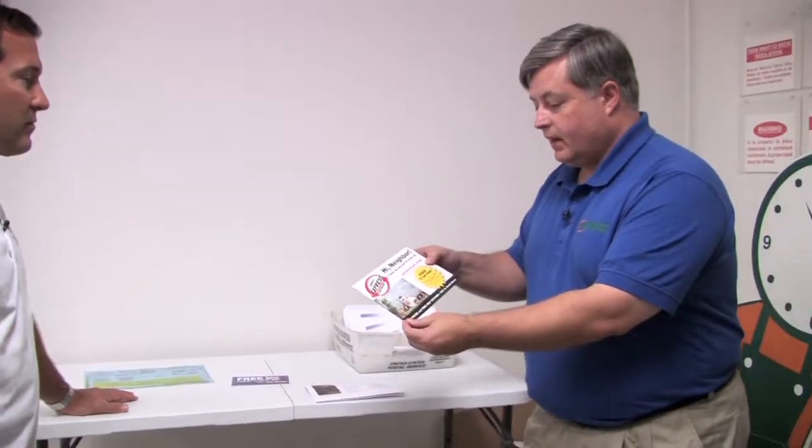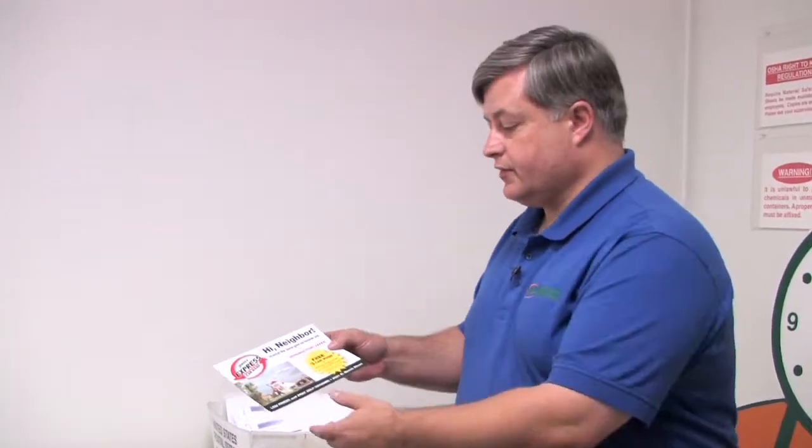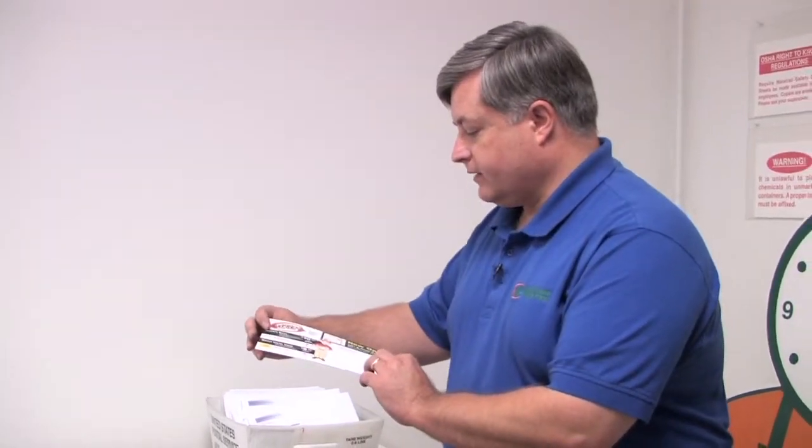What drives up this cost? This is a gloss-coated stock. You have to use a special ink to imprint on here, or a label if you want to do that, but the labels tend to be a little more expensive. It's the 4-color process that's used. It's like a picture. CMYK color is used to make this, and that does tend to make it a little more expensive, plus it's a little bigger card.